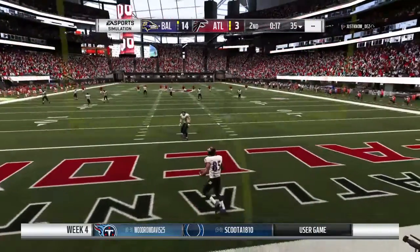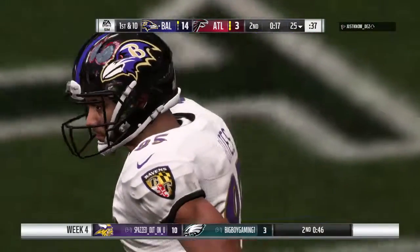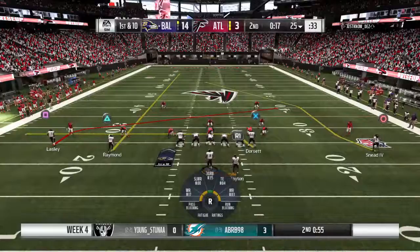Anything helps when you're trying to chip away at a lead, but they do know that they're going to need a little bit better effort in the second half. And the Ravens taking the field. With time quickly fading here in the second quarter, not sure how aggressively, offensively they want to play this.